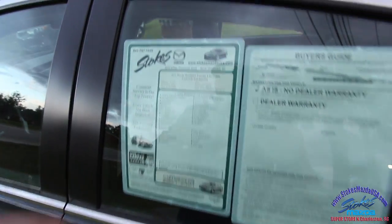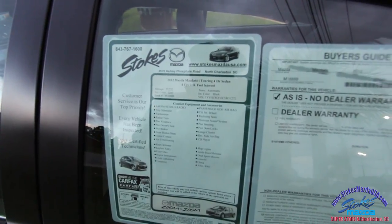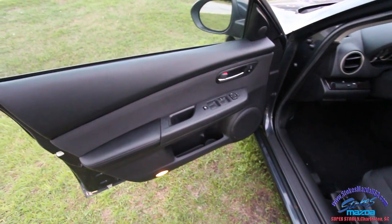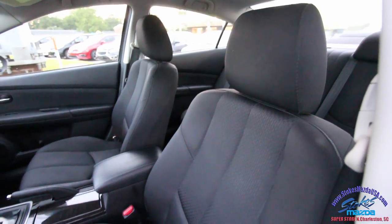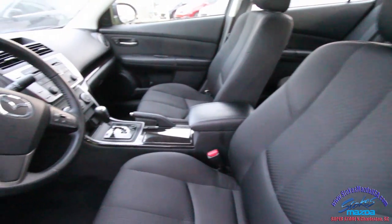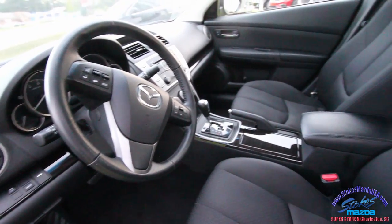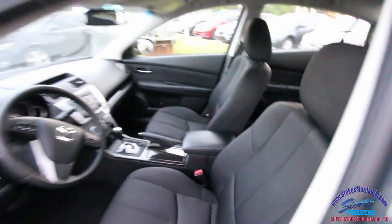As you can see here, it only has 57,232 on the mileage, 2.5 liter fuel injected. Power windows, power door locks, power mirrors, black cloth interior seating, automatic transmission, all your features and controls that you're looking for on your next vehicle. This is a nice car.